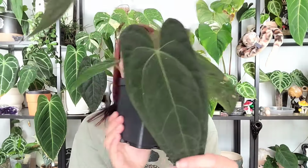The camera's not going to pick up on it, but it literally sparkles. And here's one of her older leaves, dark, narrow. Look at how big that one got, though. She went from this to this. So you can see she's going to get even a little bit darker. She's going to lose this chocolatey color, but you can even see the back of this leaf is kind of reddish.